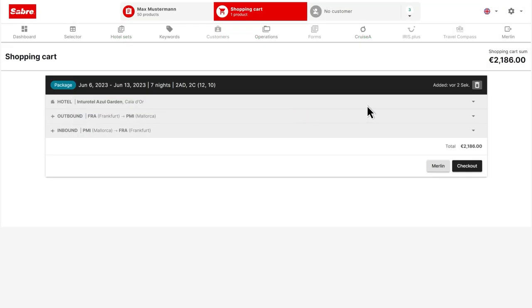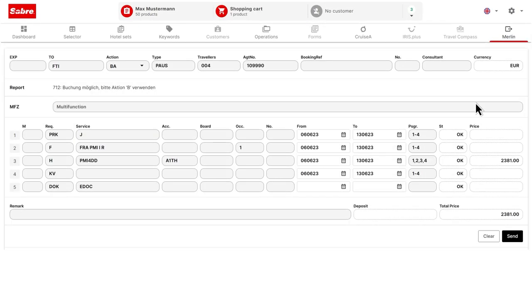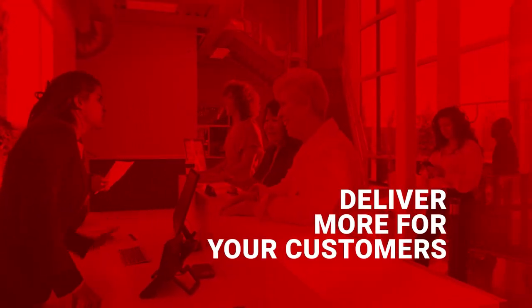They transfer the selected offer to the shopping cart for one-click booking or to the traditional booking screen to book the offer. Now's the time to deliver more for your customers.